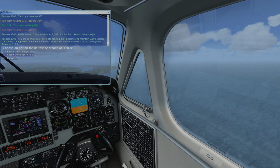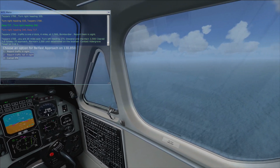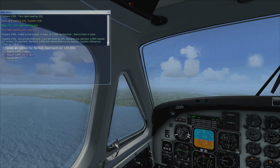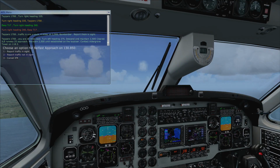Tappers 1700, you are 20 miles east. Turn left heading 275. Descend and maintain 2,500. Cleared ILS runway 25 approach. Maintain 2,500 until established on the localizer. Contact Aldergrove Tower on 118.3.